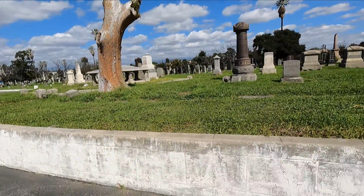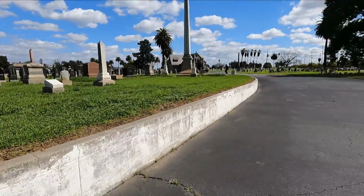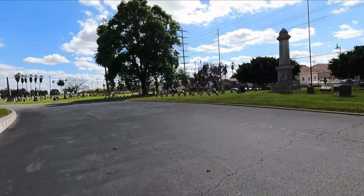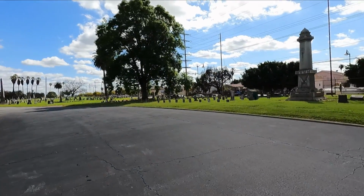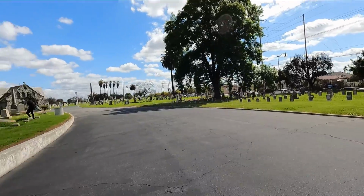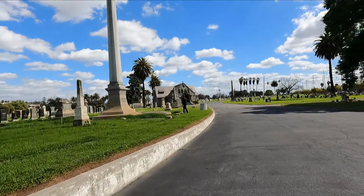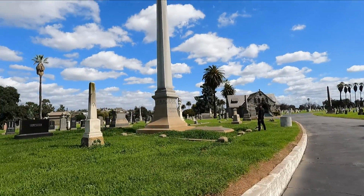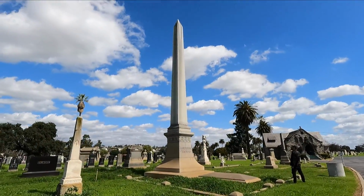Many notable films filmed here in this cemetery. Funeral scenes from A Nightmare on Elm Street 1, 3, and 4. It's just a crazy cemetery. Look at this monument over here. Slankershim Van Nuys monument. That thing is big.